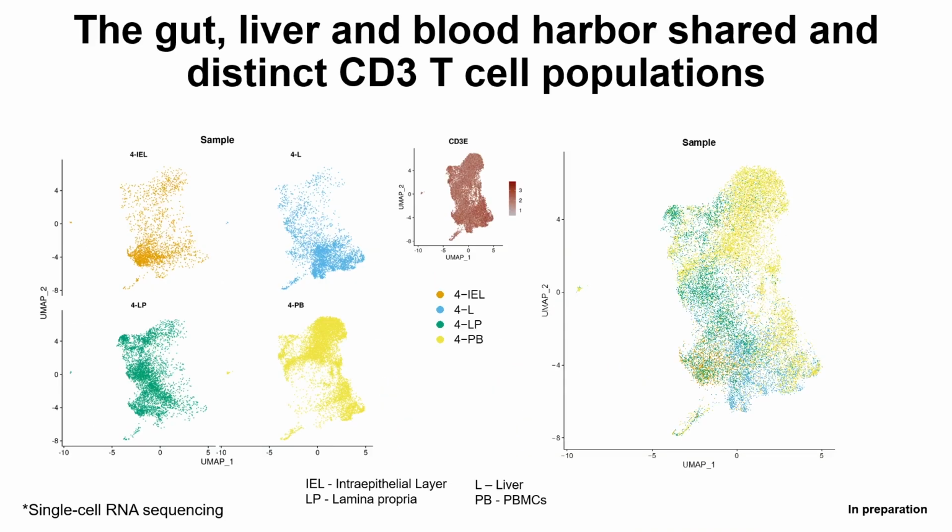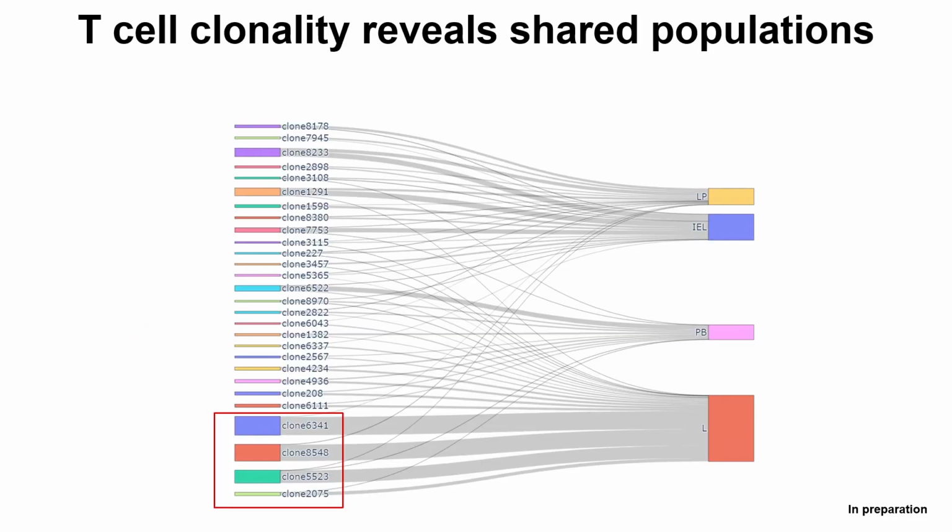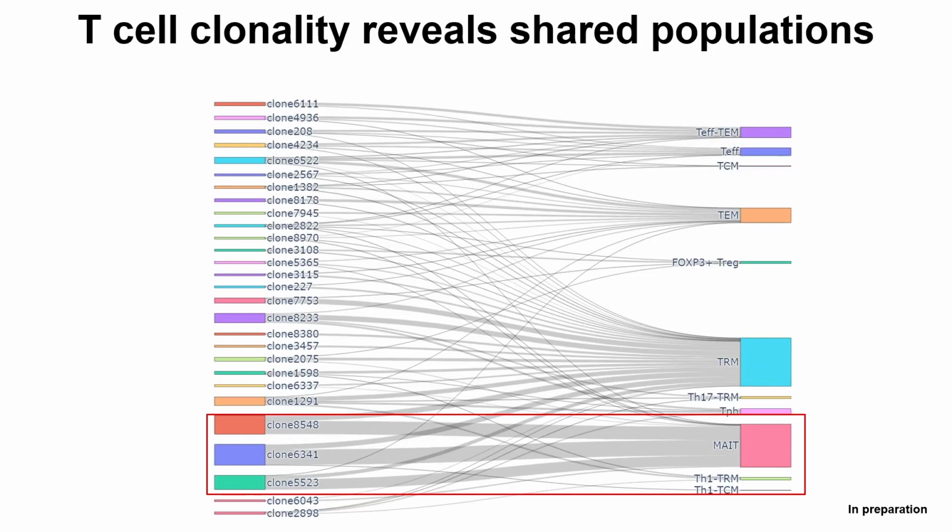So we went back and did single-cell RNA sequencing on the diverse immune cell populations that are in the model, and you can quickly see that the immune populations within the epithelial layer, lamina propria, liver, or blood are completely separated. There's very little overlap, so they do have their own T cell populations. We can do T cell clonal analysis to see how they're connected between the tissues, and we've actually identified cells which we call MAIT cells to be some of those that are highly distributed across multiple tissues and share the same clonal sequence.